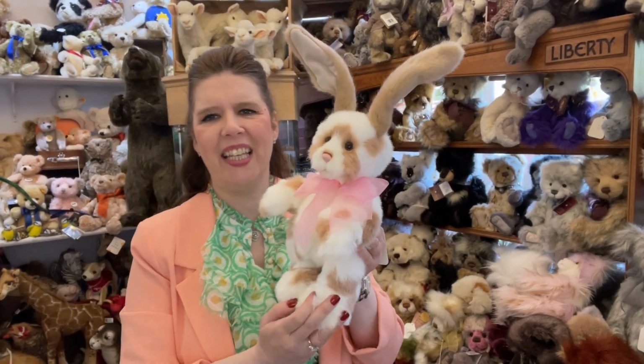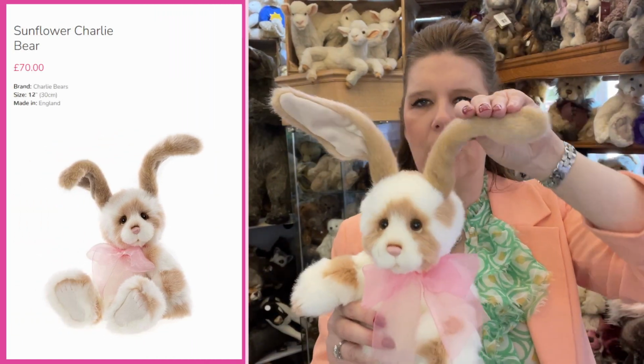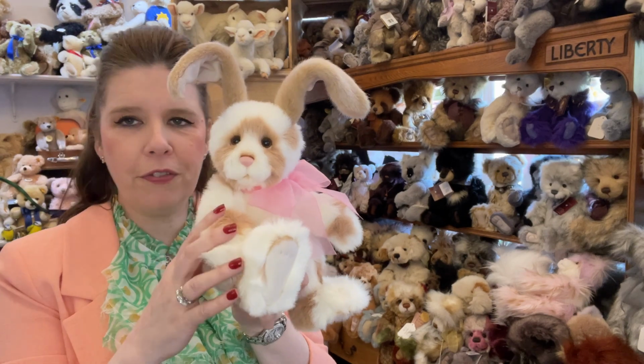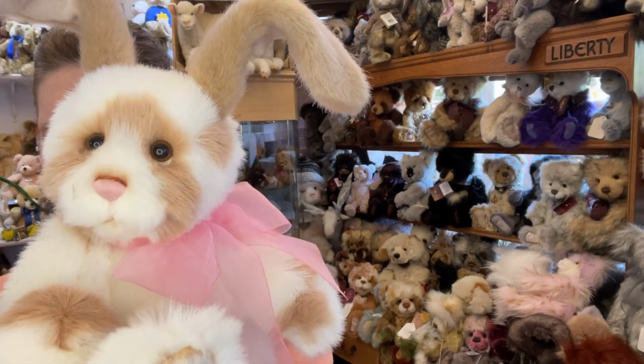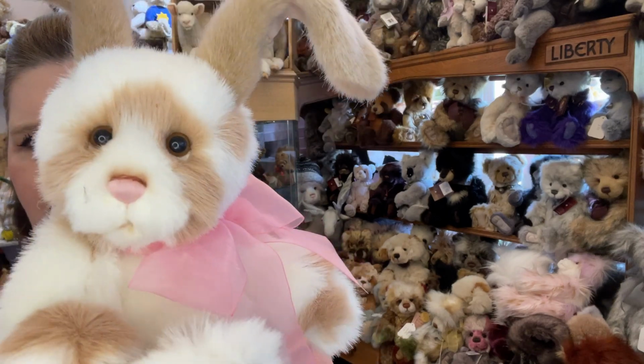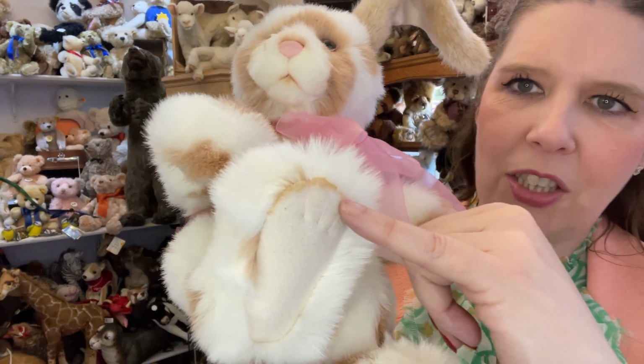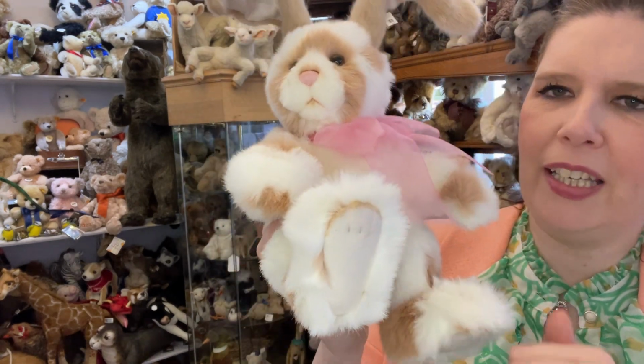So we were talking about bunnies there, and I think Charlie Bear bunnies have to be some of the cutest out there on the market. This is Sunflower. How adorable is this beauty? Coming in at £70. Absolutely fabulous size. I just love the way you can totally pose the ears to whichever expression you would like her to have. Isn't she just an absolute poppet? So fully jointed, but really very, very pretty. The pink nose to match the organza bow just really highlights this bunny and really makes her stand out in the crowd. Also love this little pink stitching on the claws here, which gives her that really fine detail.